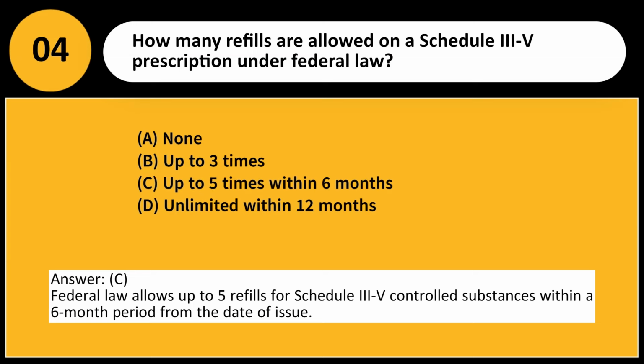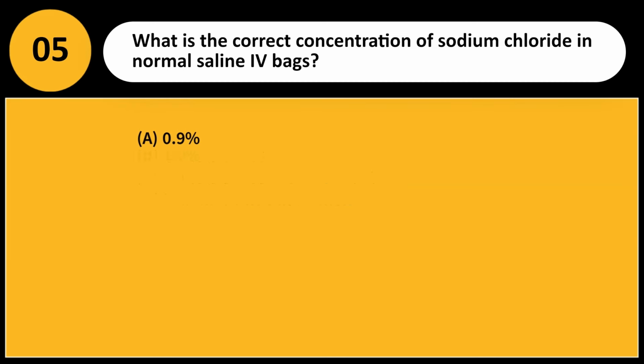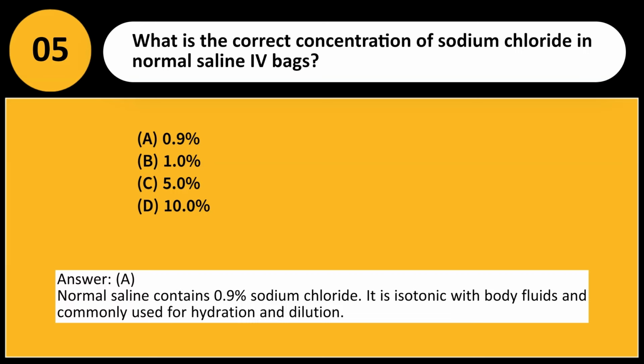date of issue. What is the correct concentration of sodium chloride in normal saline for bags? A. 0.9%. B. 1%. C. 5%. D. 10%. Answer A. Normal saline contains 0.9% sodium chloride. It is isotonic with body fluids and commonly used for hydration and dilution.